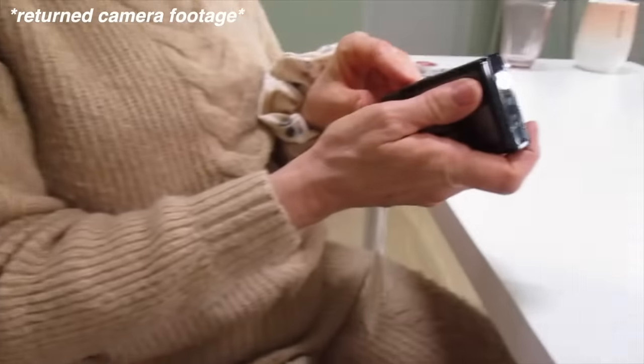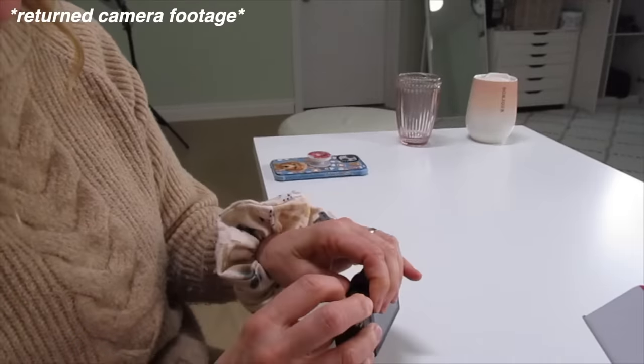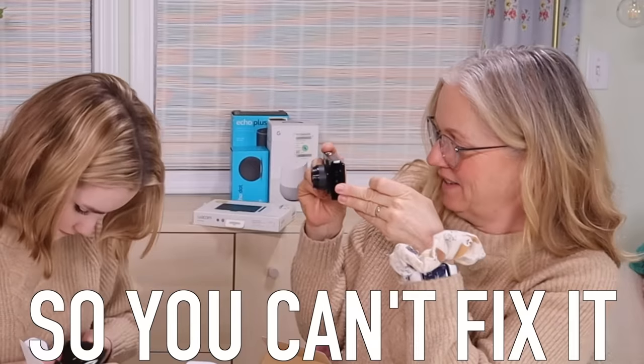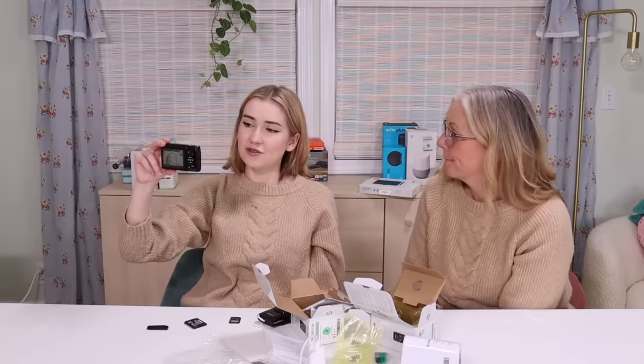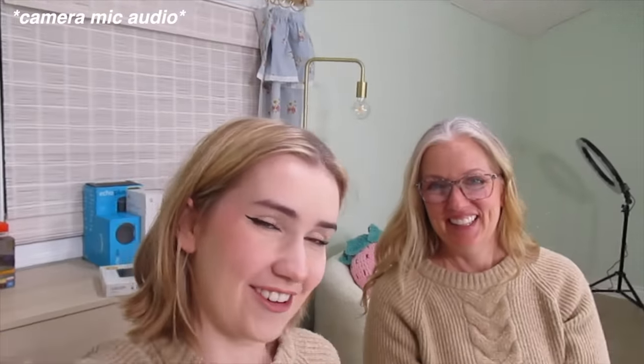Okay, what about yours? I just don't know if I put that in the right way. Let me just see. Because it doesn't push in super tight. Just try and turn it on then. So you can't fix it, is what you're saying. Not me. This is a loss. But this! Let's cut the mic audio so you can actually hear what the audio sounds like coming from the Canon PowerShot. How's the audio though? That's the real question. The pictures look pretty good too.